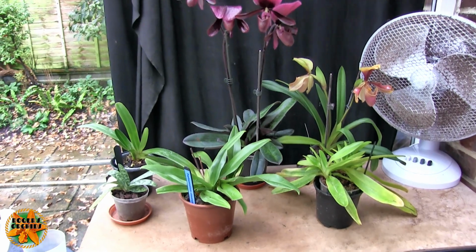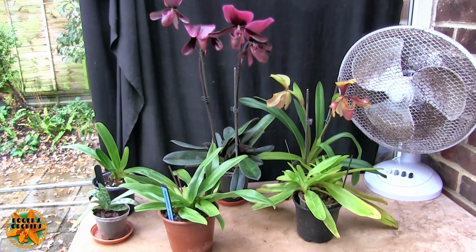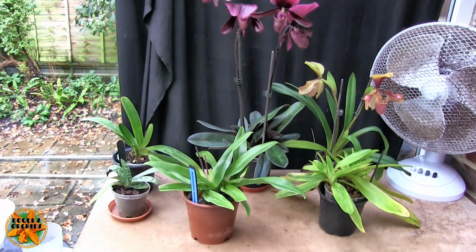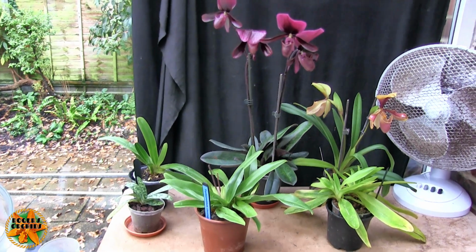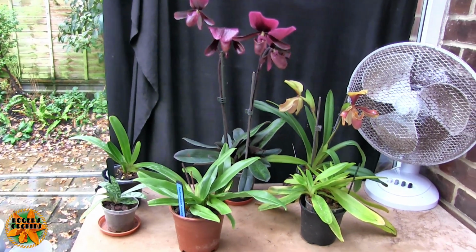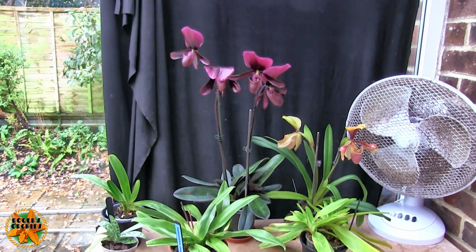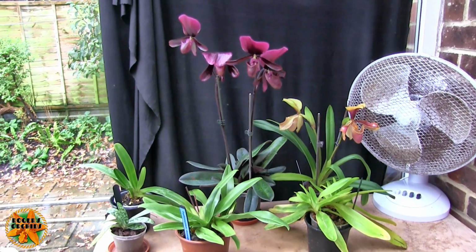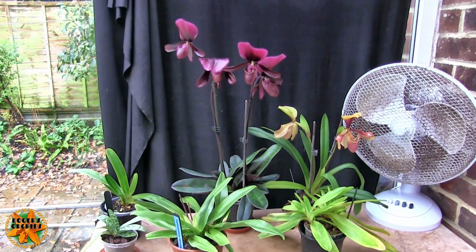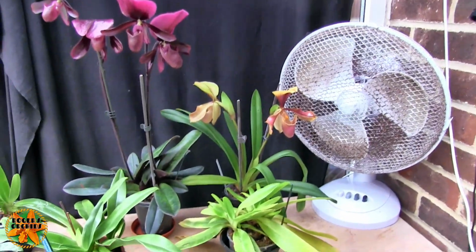So it does pay to do a little bit of looking to see what you've got. But with a complex hybrid, you probably won't get anywhere, because trying to tie it back to individual species, it's either not possible or might not gain you much anyway. So things like the blackjack, I don't know how many species went into that. Probably, it's all going to go back to two originally, isn't it? But you know what I mean. Anyway, let's have a look.